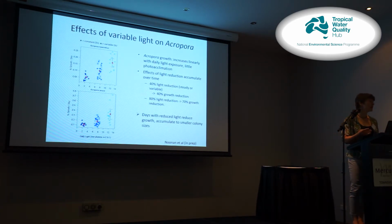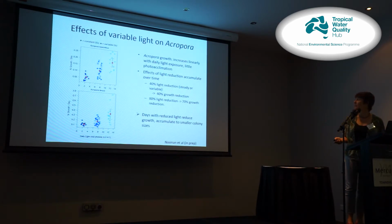So every day counts basically in the life of these corals. Every day of more turbid conditions reduces the final colony sizes in those communities. And a 40% light reduction resulted in 40% growth reduction, 80% light reduction resulted in a 70% growth reduction in these corals. So real cumulative effects over time.